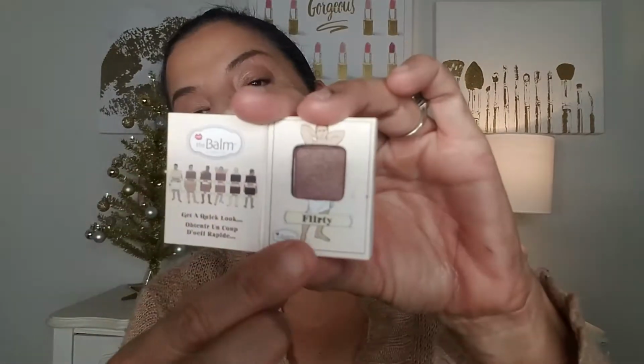All right, so now I have these little theBalm Cosmetics eyeshadows. These are super cute, little teeny weeny ones, and I got these from my Ipsy bags. So I'm going to go into this little guy right here. They're kind of naughty, there's always little naughty things going on. So I'm going to apply that on my lower lid and then just feather it out.